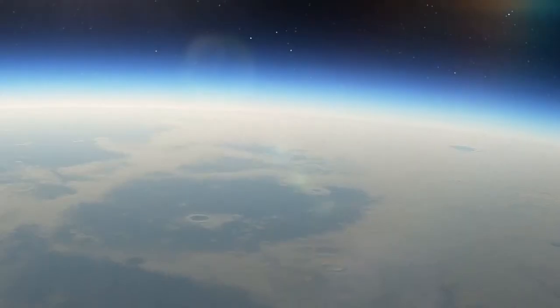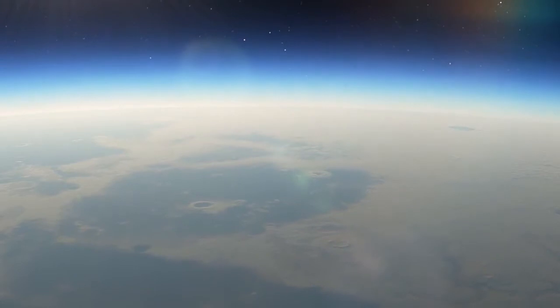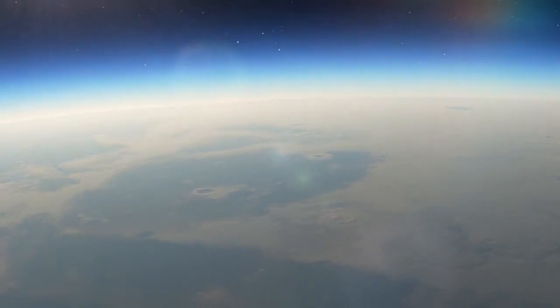The atmosphere of the Earth protects us from solar radiation. It keeps us warm and it provides oxygen that is needed for life. But it also stops us from seeing clearly into deep space.